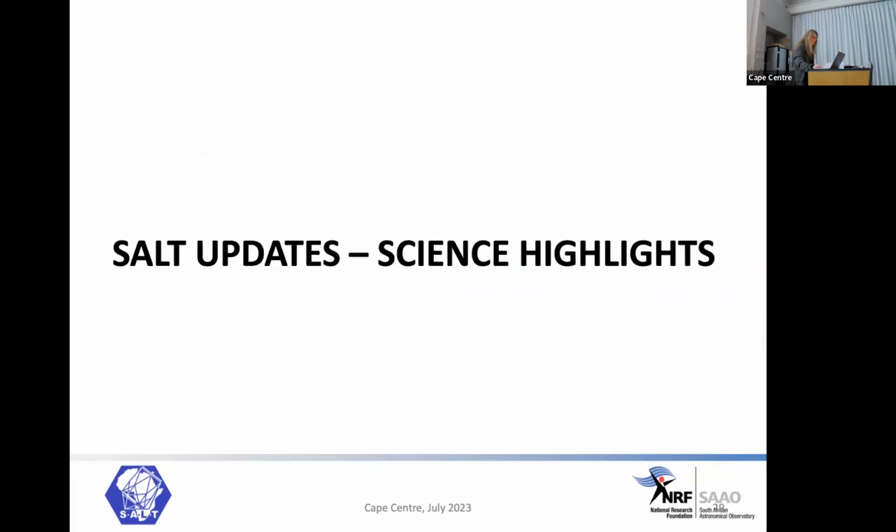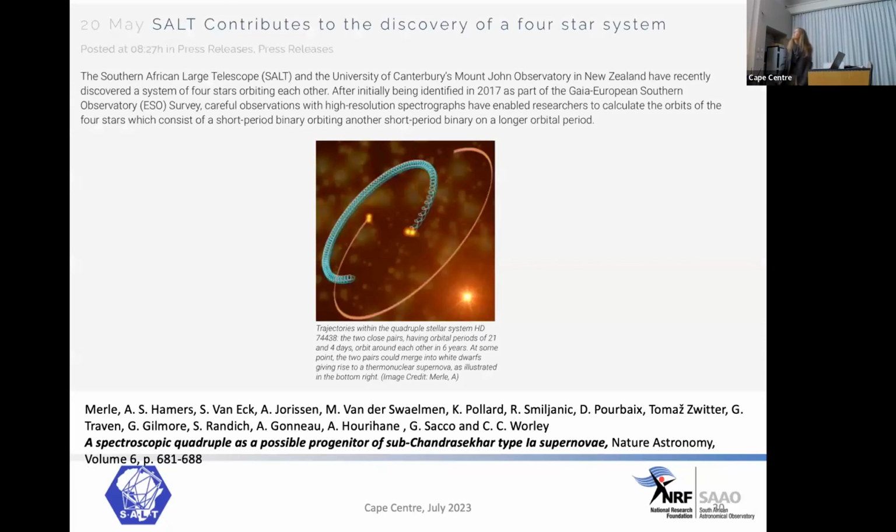Sorry. Then I thought I'd share some science highlights, just a couple of the things SALT has been involved in relatively recently. This one was 20 years of May, but last year. We contributed through the high resolution spectrograph to untangling the light curves of a very complex oscillating object. It turned out to be a double binary: two stars orbiting each other, and two other stars orbiting each other, and the two groups also orbiting around each other.